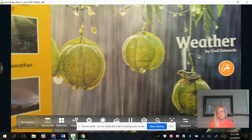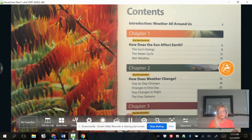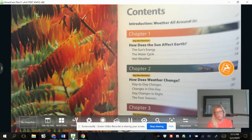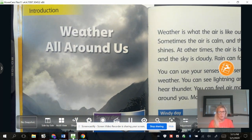I want to show you the inside cover. And want to also show you the table of contents. This just shows that there are 3 chapters in this book, and I'm just going to be reading a few pieces to you from chapter 1 and chapter 2. Not all of the book, it's rather long. I want to just start with this first introduction that says weather all around us.